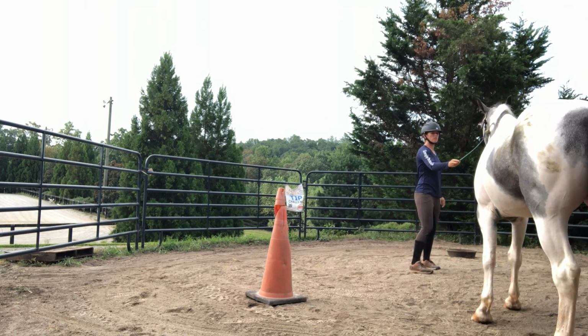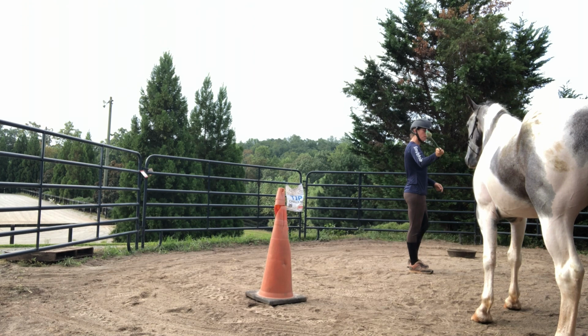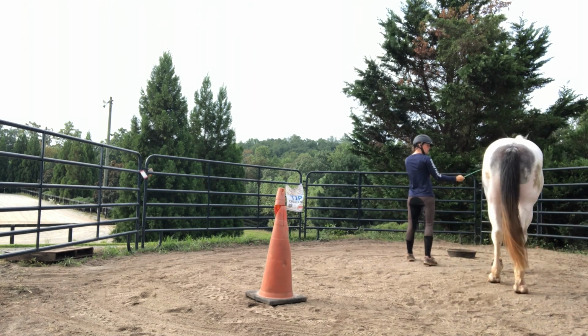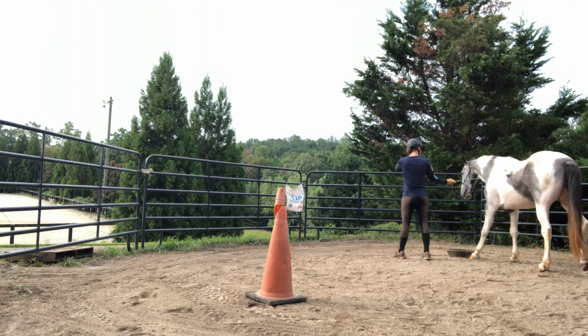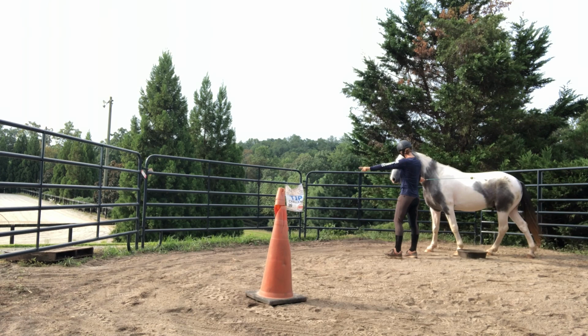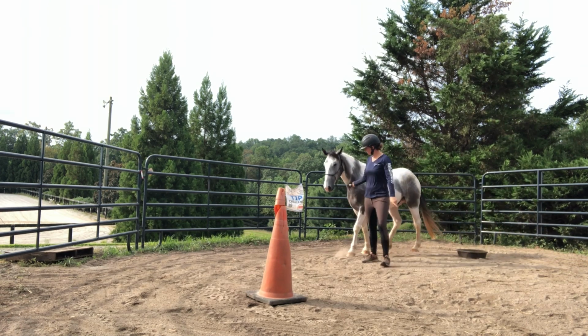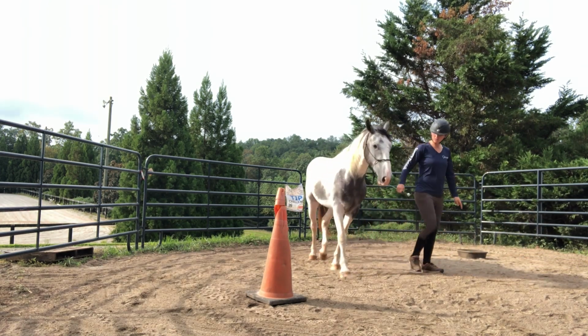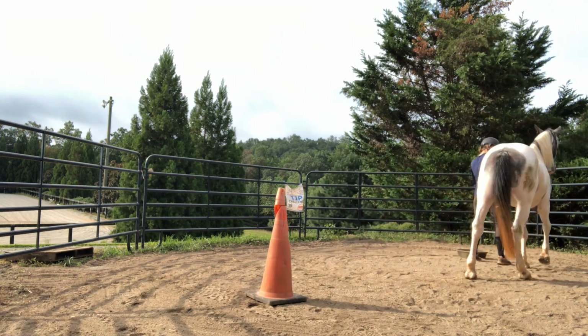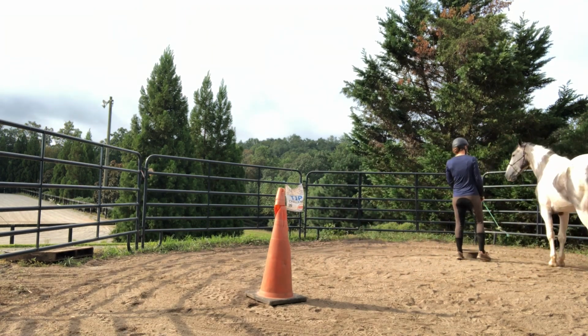while he really likes to kind of use his feet to touch things, I also want him to learn to go past it when I tell him to go past it. So while he wants to then touch the feed pan, I want him to kind of walk because I'm telling him to walk. So it's just kind of tightening up my cues a little bit, getting him to listen to the words that I'm actually saying.